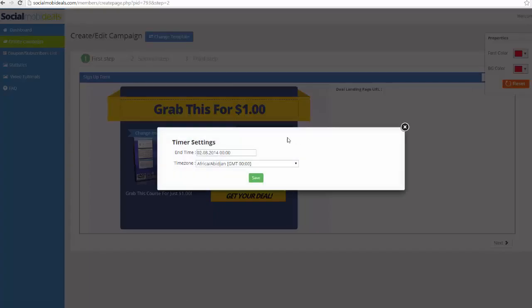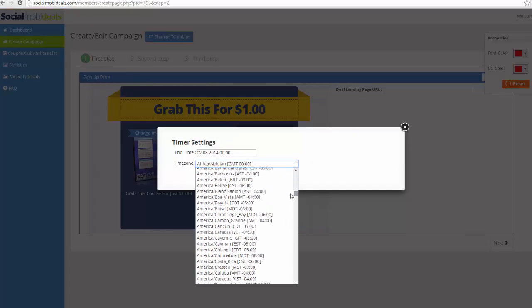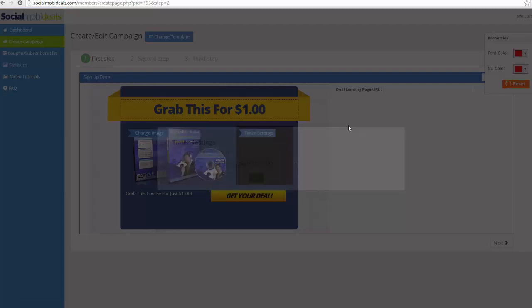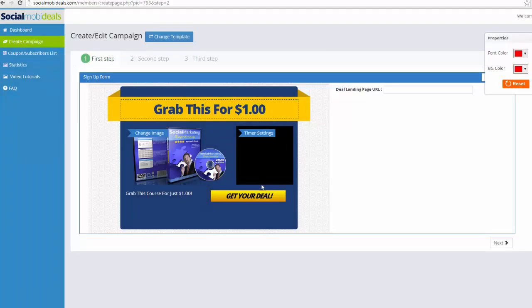We can set our timer settings just like we did before. We come over here. We select our time zone. I'm in America. All right. I want this to end on, let's see, we'll end it on the 4th. All right. That's set. We'll go ahead and click save. Close this. All right, grab this for $1. Timer settings are done. Now what we're going to do is we're going to have a special URL.